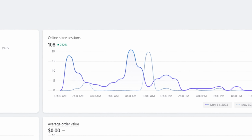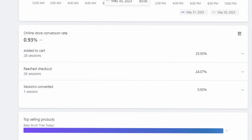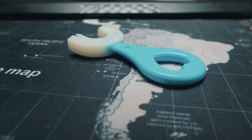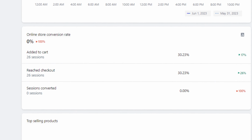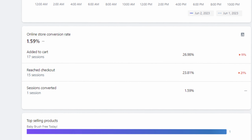On day 7, I had 108 sessions on my Shopify store with 28 add to carts, 26 checkouts, and 0 conversions. And the reason why Shopify is displaying 1 conversion is because I bought the product for myself after seeing such good analytics, just to make sure my payment processors weren't messed up. On day 8, however, I had 86 sessions, 26 add to carts, 26 checkouts, but still no sales. On day 9, I had 63 sessions, 17 add to carts, 15 checkouts, and finally 1 conversion.